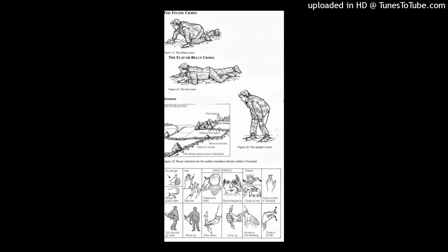The upright crouch. When you're getting within range, your approach must be made still more cautiously. It is best to adopt what is known as the upright crouching position, figure 20. This requires practice in lifting the feet and in balance. The feet should point straight forward to offer the least resistance to any obstacles that may be encountered. If the toes turn out, they act as hooks. The knees should be kept slightly bent and relaxed. The feet should be lifted well off the ground at every step and not shuffled along.